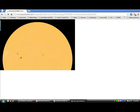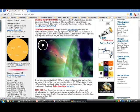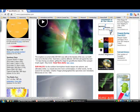If you click on this photograph on spaceweather.com, it shows you these sunspots. So there's sunspots right there and right there. And actually, in our sun lab, we've got a telescope that has a filter on it, so we should hopefully be able to see some sunspots this semester. Just a really good website.